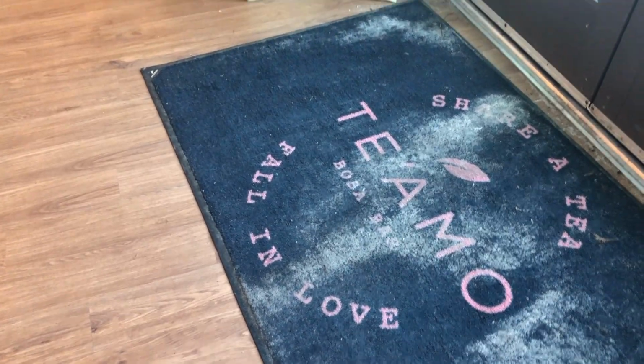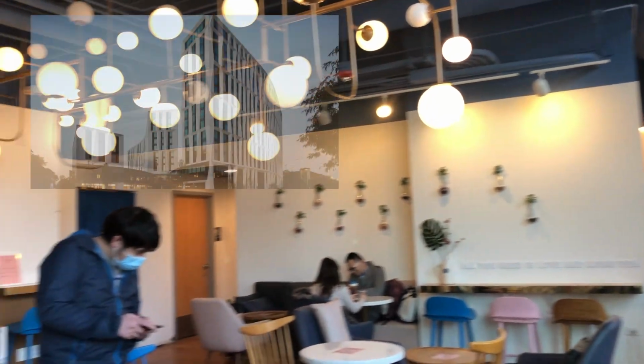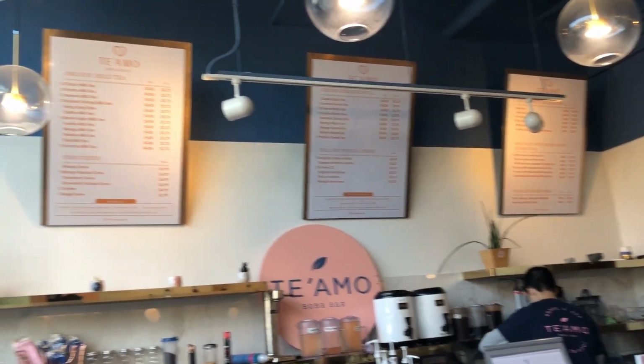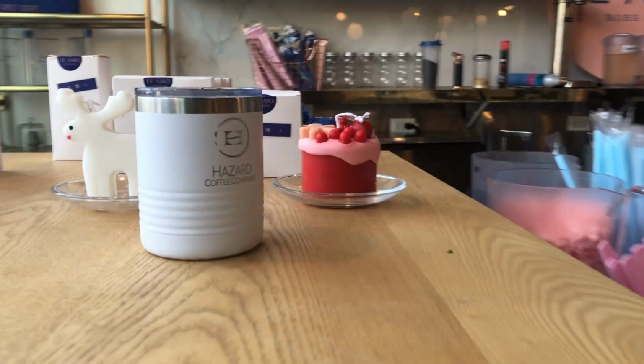So after breakfast, we went to get bubble tea, which is actually on campus itself, near Campus North, so you can literally live in the newest dorm and just walk here for bubble tea whenever you're feeling a little pick-me-up or some sugar. And I love these candles, they're so cute.